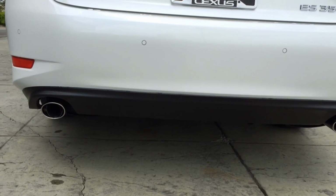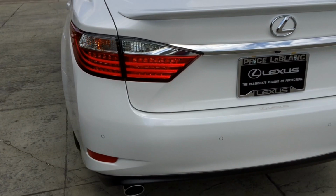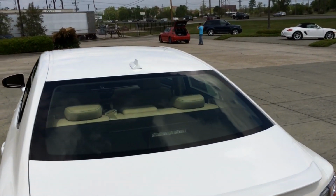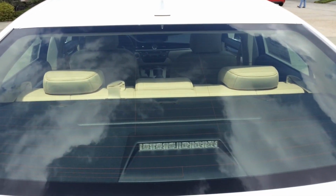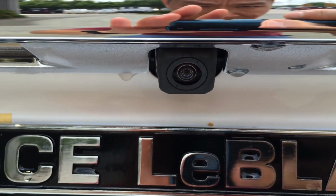The car offers a couple of different driving modes, comfort and sport. Once you put the car in sport mode, you can hear the exhaust sound a little louder compared to comfort mode. Up here we have the third brake light and the rear view camera, which will activate once the vehicle is in reverse.